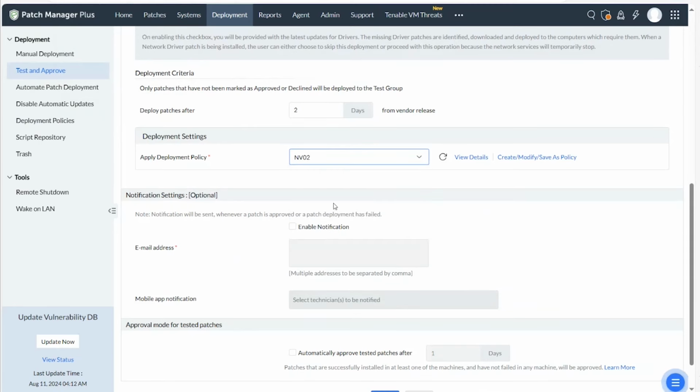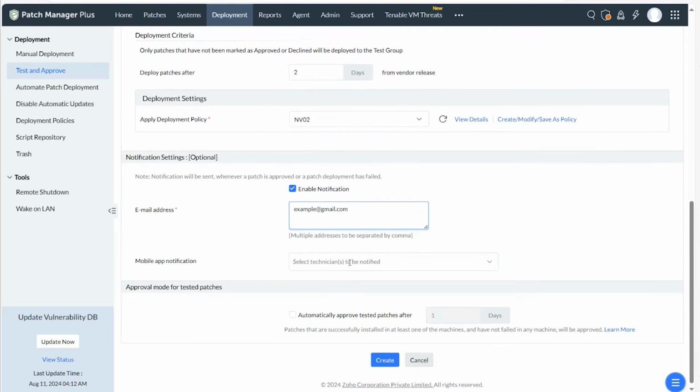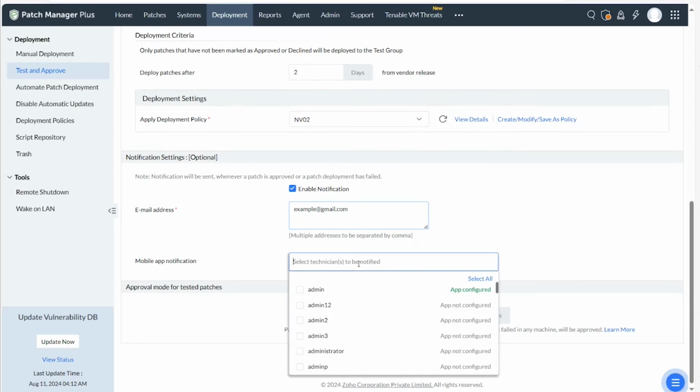All right. Next up, we have notification settings, which is completely optional. In case you want to get notified about the test and approval activity, you can simply enable this checkbox. And you can provide your email address here. I'm going to go ahead and give an example email ID. All right. So dear participants, if you have configured your Patch Manager Plus mobile application, which is available on Google Play Store as well as on Apple Store for iOS, you can choose the technicians right from this drop down. So the respective technicians will get notified.